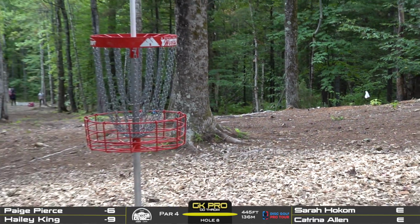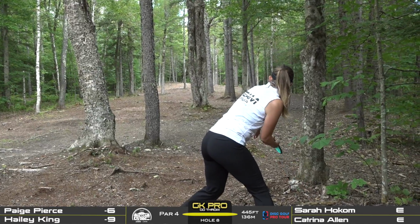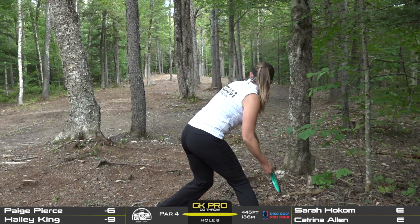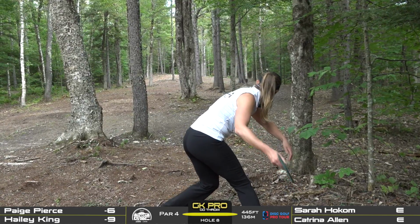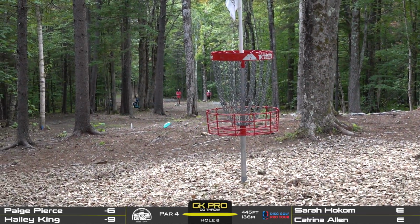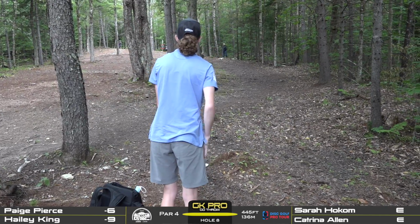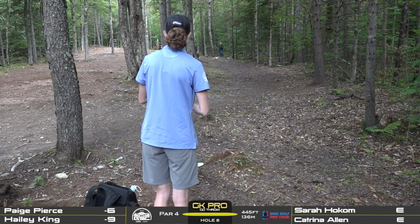So Catrina has to throw a big turnover sidearm, and she actually almost gets it up there, but hits a very last-minute tree. This is going to be a severe hyzer that's going to need to flip up to flat in order to get the distance. And it goes. Beautiful shot from Hokom, using every inch of that left side of the fairway. She is going to be outside the circle, but she has a chance, and that's all you can ask for.